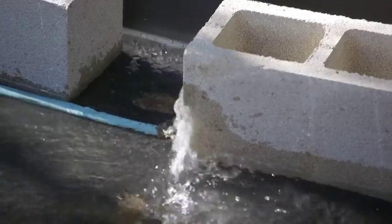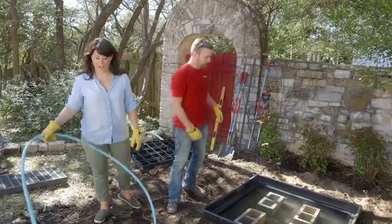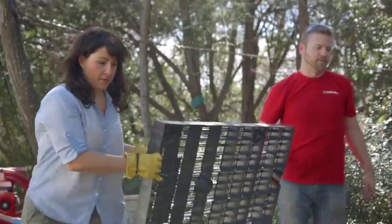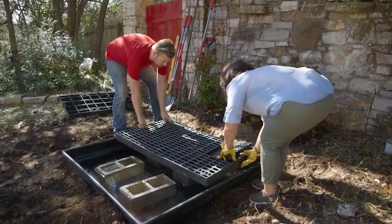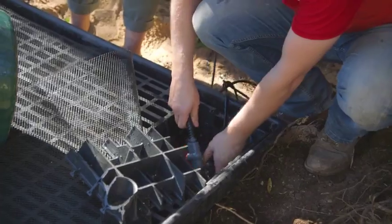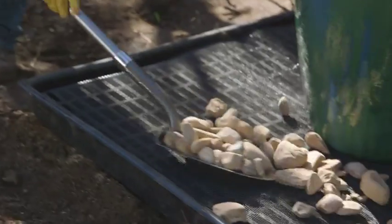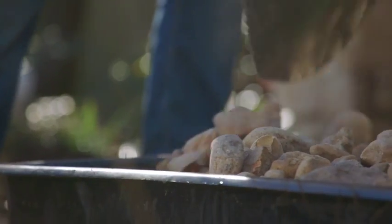Just gonna let this thing fill, basically cover the concrete blocks. And then we got a screen that goes on top. We have the pump, and then the urn. And then we're gonna cover the whole top of this thing with river rock.